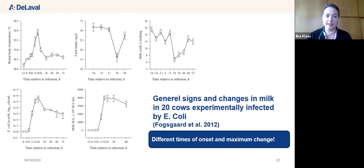So if you go to the next slide, we know from studies challenging cows, for example, with E. coli, that there are a lot of other cow behaviors or signs that we can measure. And here we have examples from the body temperature peaking 18 hours after the challenge. But we can see that the feed intake, the maximum drop, first occurs after 36 hours. So when we look at the different cow behaviors, we also need to consider when in the timeline they occur, and how to then create a reasonable sensor alert to detect this severely sick cow. And the next slide, please.